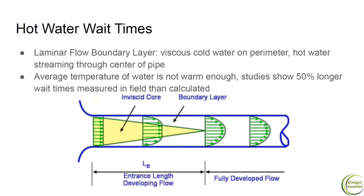And so in the center, it just shoots to the end, and in total it takes about 50% longer than expected, than just calculated without the boundary layer. So you have to be very conservative with these and really think about what's the worst case scenario, that the hot water actually ends up at the fixtures.